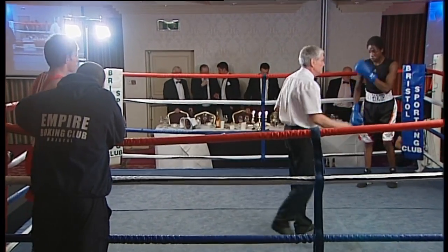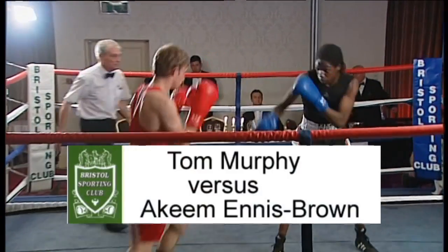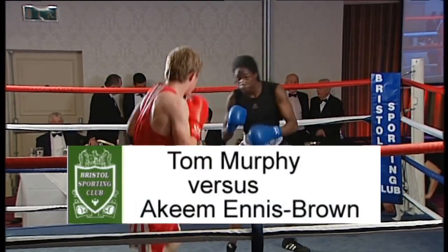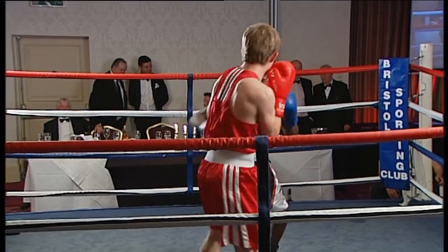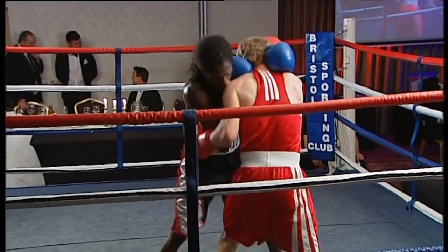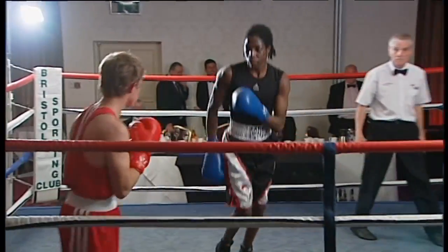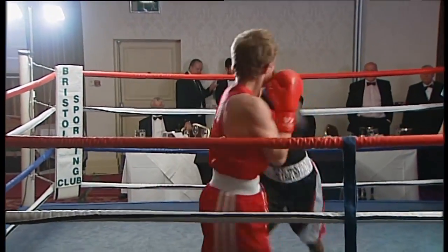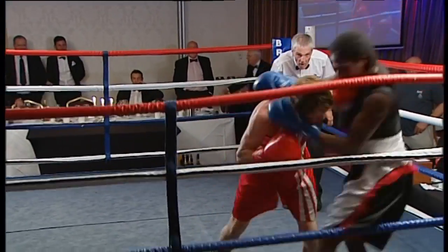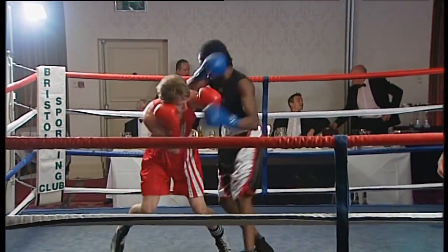Right, so the final contest of the evening features the extremely entertaining and powerful frame of Akeem Ennis-Brown from the Factory ABC up against Tom Murphy from the local Empire Club. And this one could be explosive, Craig. I think so. We've all seen Akeem previously. We all know that he's quite a destructive puncher, quite sharp. But Tom Murphy, very seasoned campaigner, different styles. Tom, very businesslike. Akeem's got a bit of the razzle-dazzle about him, but both guys work to great effect.